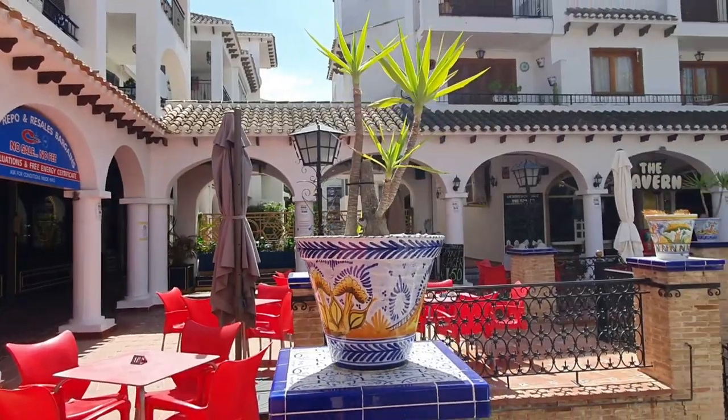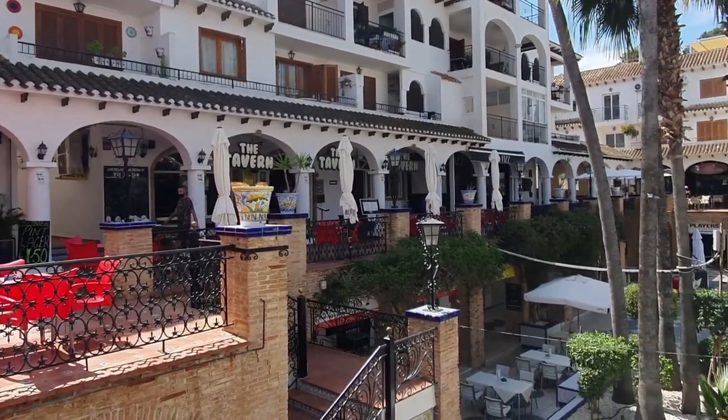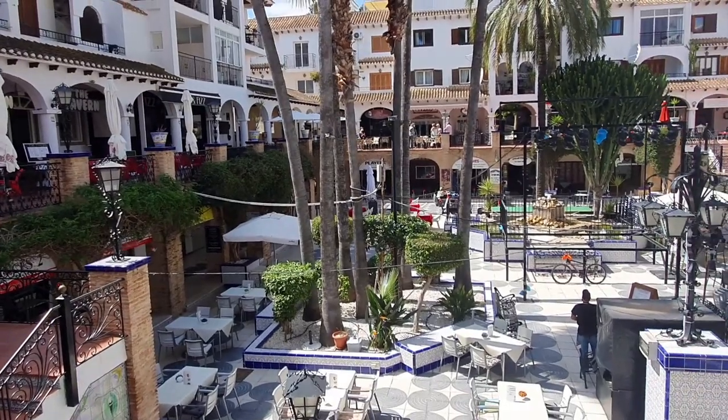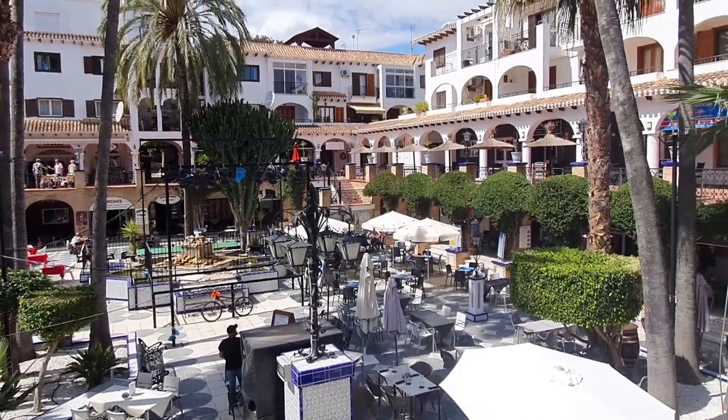Hi guys. Here we are at Villamartin Plaza. Have a look. It's always been a really pretty place to come to, and down in the middle, at the bottom of the square there, quite often during the summer they'll have live entertainment, and you can sit and have a drink and watch some live music. There's lots of different bars and restaurants here.